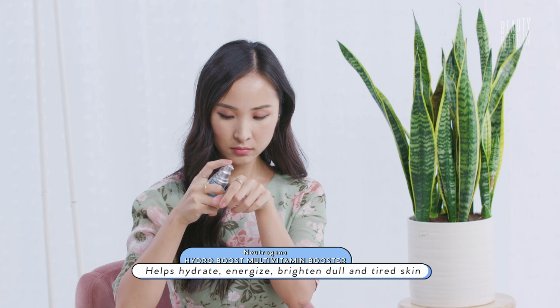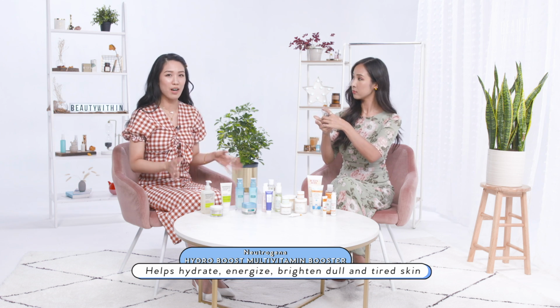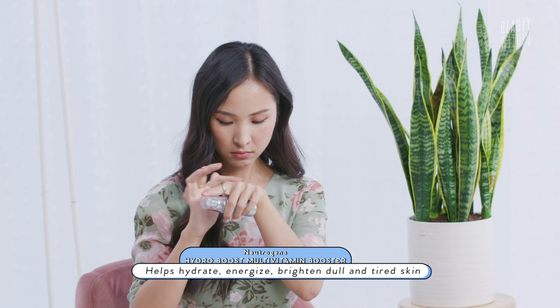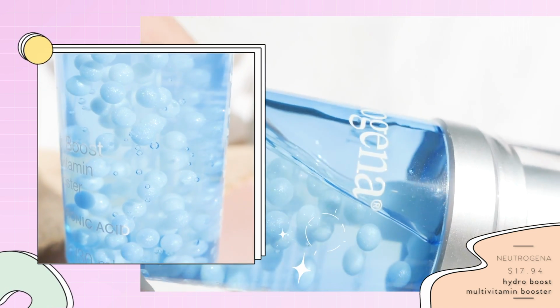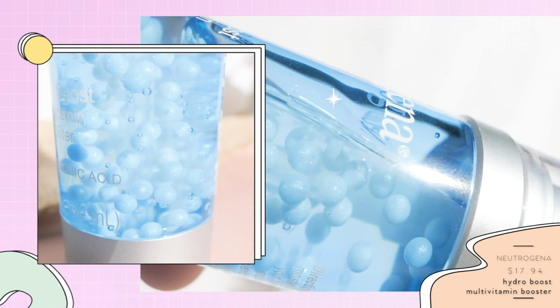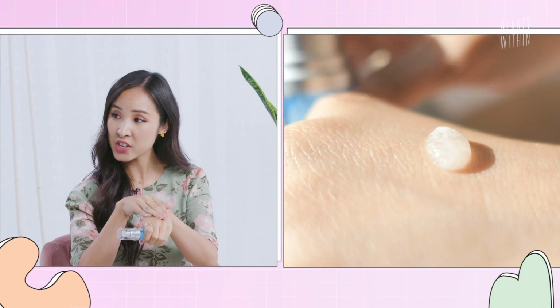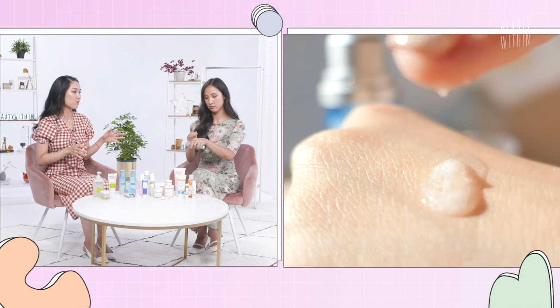So this product claims to intensely hydrate and energize the look of skin, designed to revitalize and brighten dull, tired skin instantly, while helping to improve moisture barrier against recurring dryness. It's a gel-like texture with hydrating beads suspended throughout the product. And it's cool because as you pump it, the beads will come out and disperse.